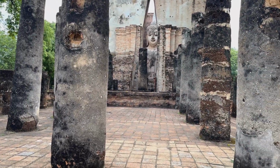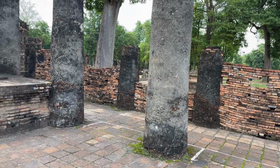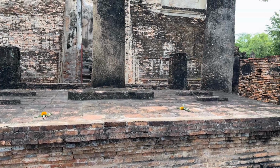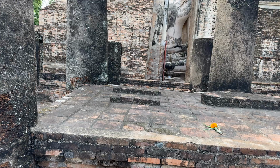You can see the pedestal for the Buddha image that's not there anymore. You can see the restoration where they put those bricks in. This would have been where that Buddha image would have been sitting, right there. It looks like there would have been two more, maybe standing images next to it, or that's what it looks like.